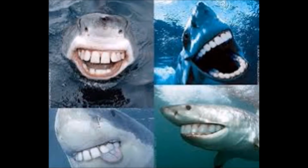Just like many other species of shark, this grey nurse shark is misunderstood.